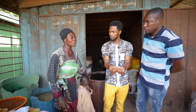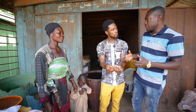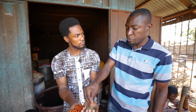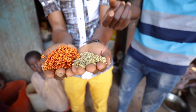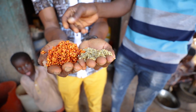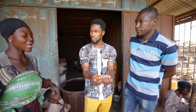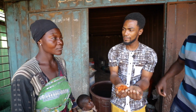So they use the 2 because people have preferences when buying porridge. There are those who will come and say, I need only the ash, the proper millet porridge. And there are those who will say, I need the pito millet porridge. So you need to have the 2 so that you don't lose out on customers. Do they have the same taste? They have the same taste. Okay, but can I eat it right now like that?